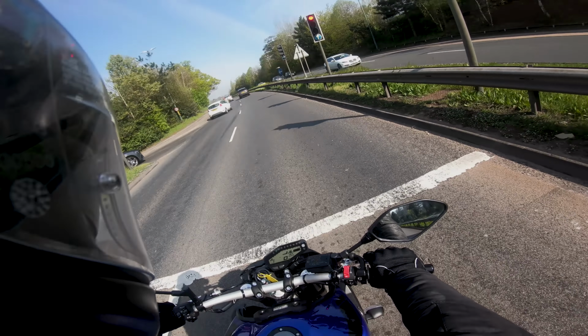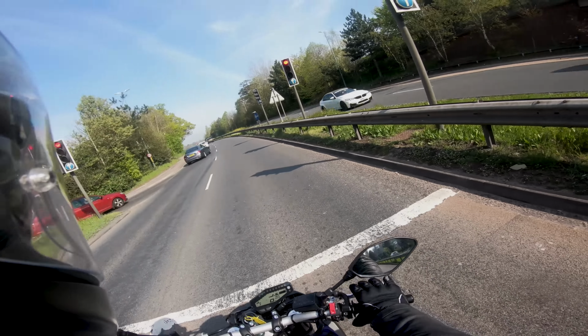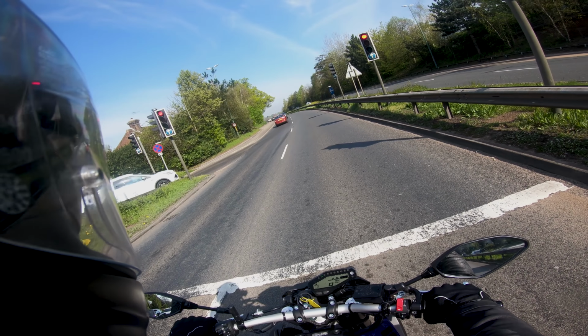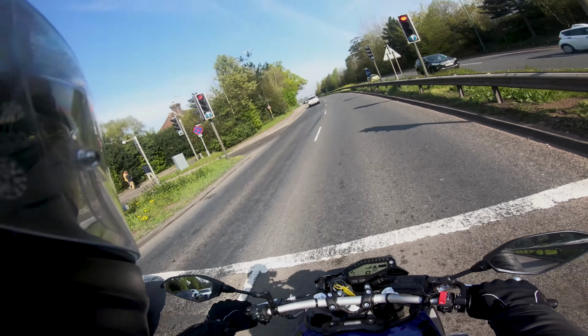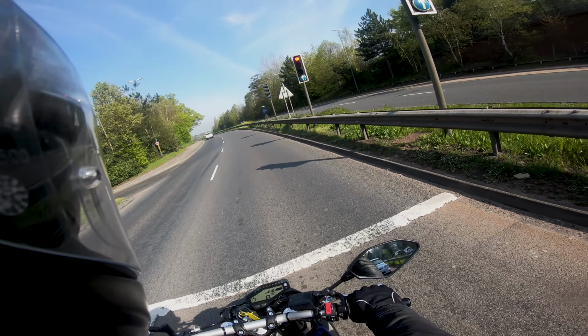The throttle response, we're in standard mode here, but it is pulling away very nicely. Also with the quick shifter you can get up to speed very quick, which is lovely. Very nice feeling accelerating along.